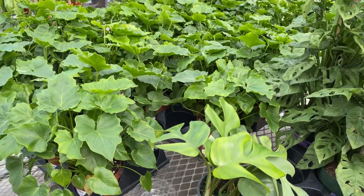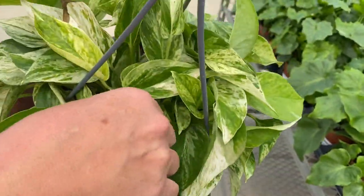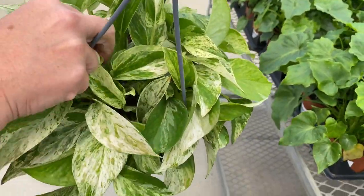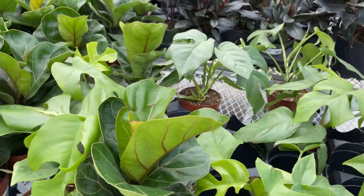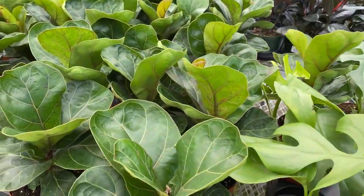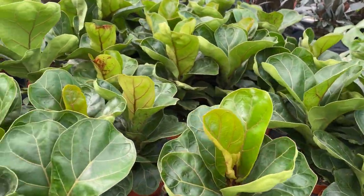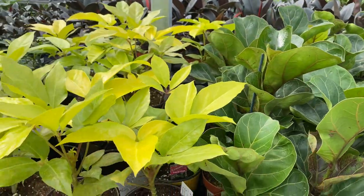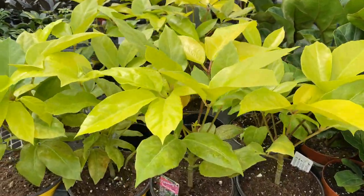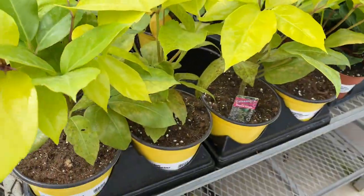Oh. You're in love with these? Yeah, they're light. Yeah. Just do some in-store pruning. Some more Raphidophoras, some of the Bambino Ficus lauratas. These ones are $12. And then a lemon Schefflera or a golden Schefflera. These are pretty.